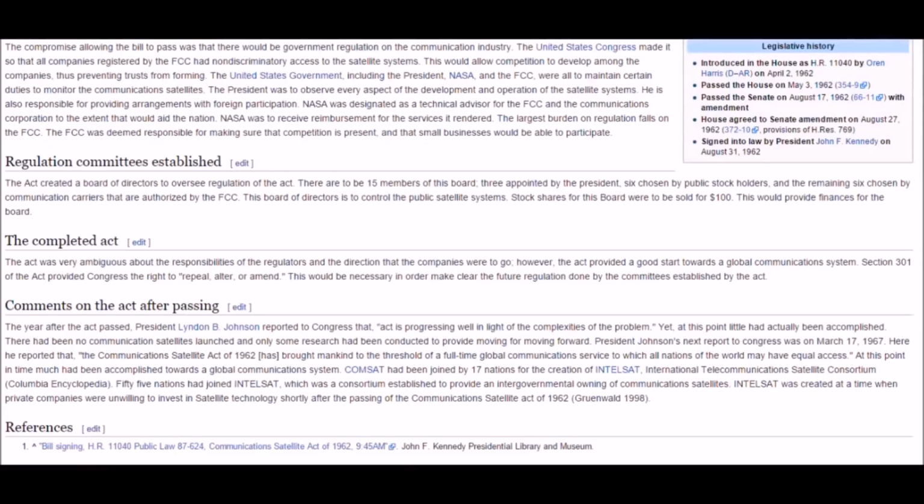When we talk about the compromise that was taken in order for the legislation to pass, we see that the United States government, including the President, NASA, and the FCC, were all to maintain certain duties to monitor the communication satellites. The President was to observe every aspect of the development and operation of the satellite systems. He is also responsible for providing arrangements with foreign participation. NASA was designated as a technical advisor for the FCC and the Communications Corporation to the extent that would aid the nation. NASA was to receive reimbursement for the services it rendered. Yeah, let's give NASA more money.